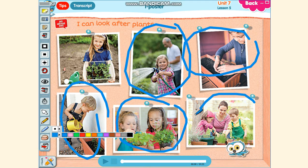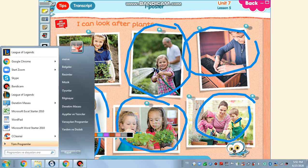What are they doing? They are planting in the garden. Okay, we can open the English Playbox platform.